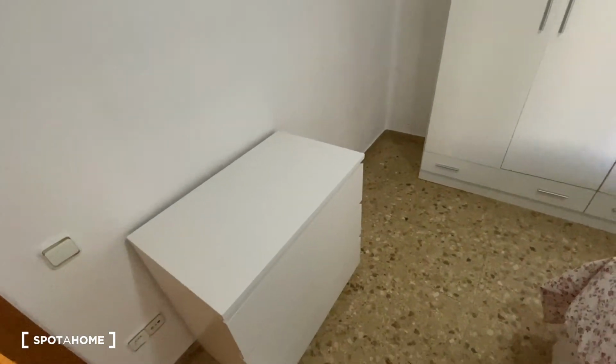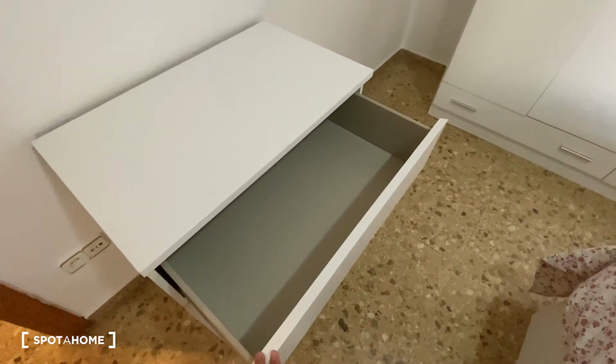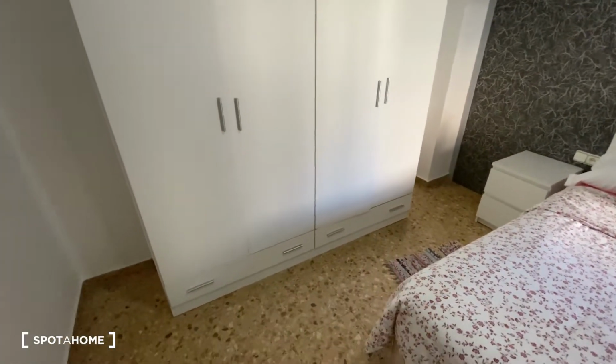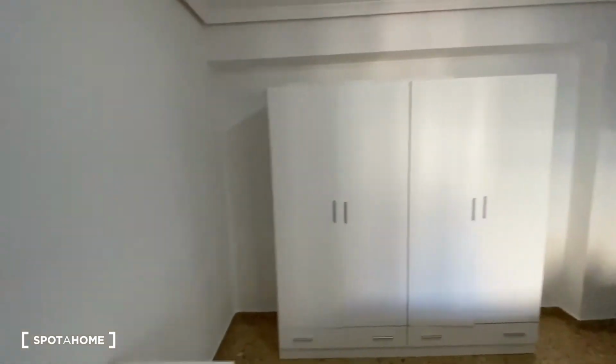We've got this chest of drawers over here, which has 3 drawers and also the space on the top. Okay, and to the side we got this massive standalone wardrobe, where as you can see we find 2 doors in the bottom, and we got 4 doors over here with a lot of space for storage.